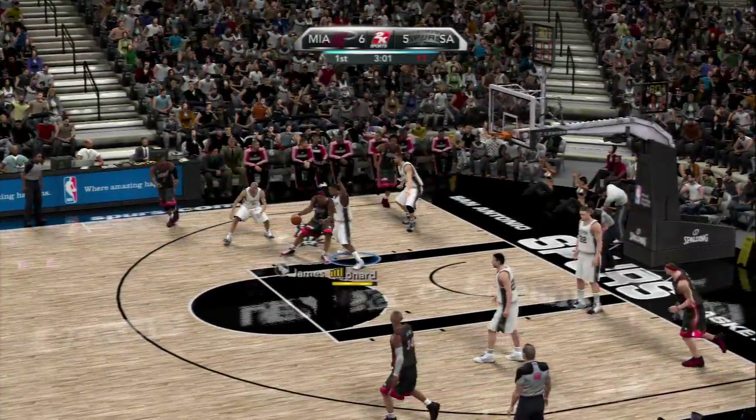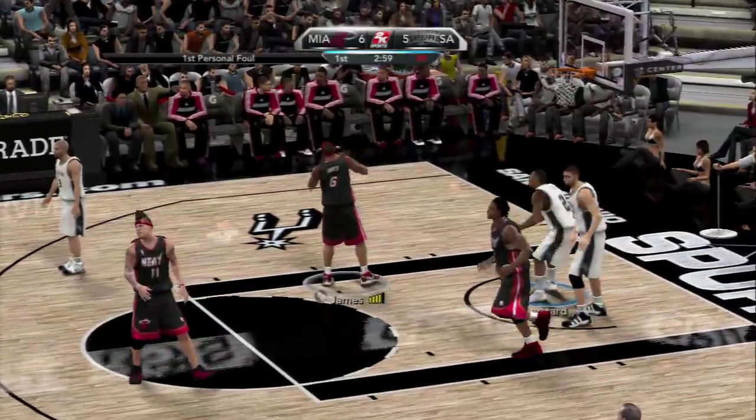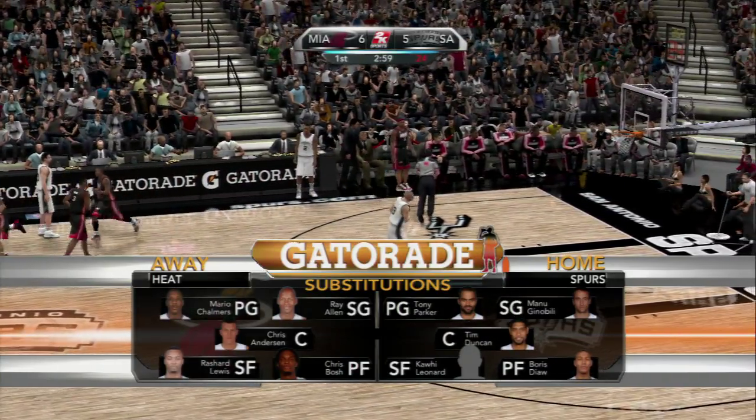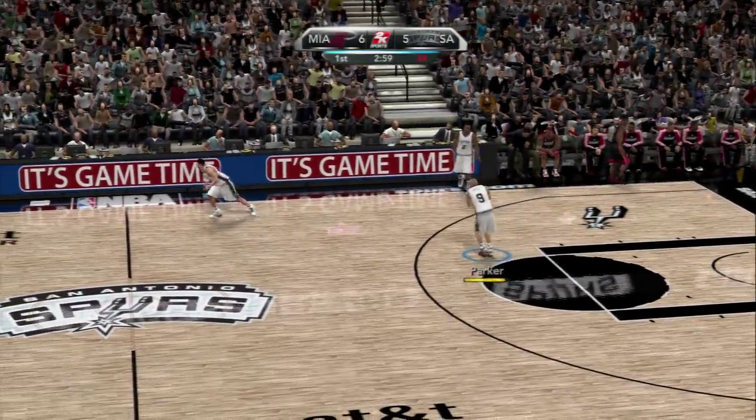James backs him down. LeBron with the charge, and that's his first foul. Great job by the defender that time. He got his feet set, stood his ground, and absorbed the contact. Both teams changing it up. Here's Parker.